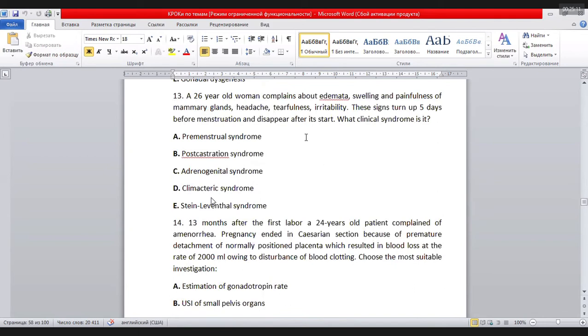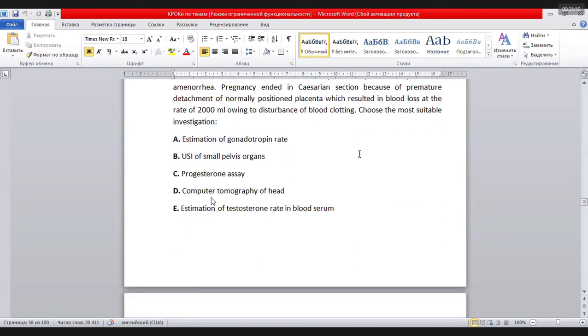Number 13, Navjot Singh, read. A 26-year-old woman complained about edematous swelling and painfulness of mammary glands, headache, tearfulness, irritability. These signs turn up 5 days before menstruation and disappear after it starts. What clinical syndrome is it? Premenstrual syndrome. Yes, of course. Young woman, it cannot be post-castration. If it will be operation, they describe, it is post-castration. But here, young woman, at the same time, before menstruation, appear these symptoms. You're quite right.